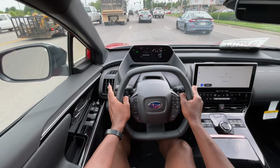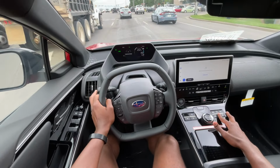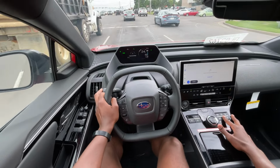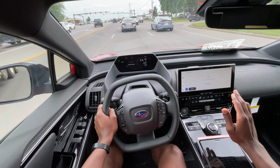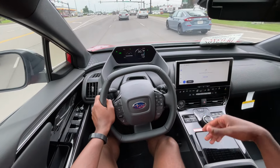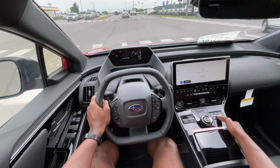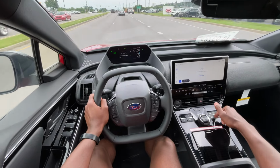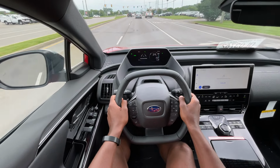So starting the test drive in the Solterra, I figured out what this dial was here. This is to set your grip mode when you're in X drive. So whether you're in the snow dirt mode or the sand mode, whatever, you go between those two X modes and you can actually toggle the grip up and down here. So the lower you want, you set that down. The higher you want, you set that up.